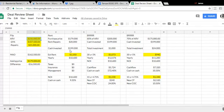So your cash invested, $199, estimated rent. Now let's do that. I will go over rental comps.